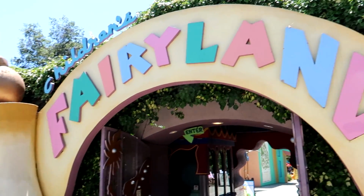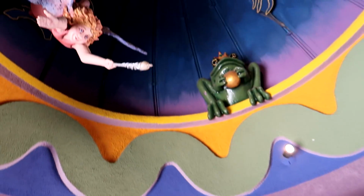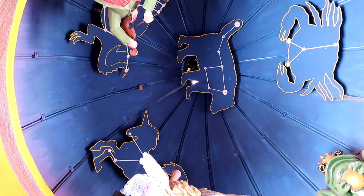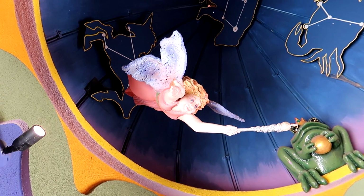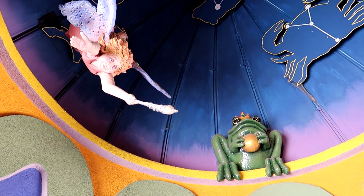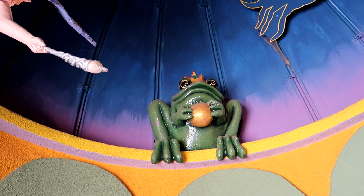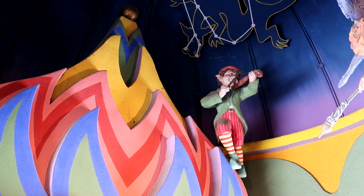We'll enter through this archway here into Fairyland. Up here you see some constellations. I think that's Ursa Major there in the middle, and the crab. You can see the fairy there diving down on us, and then the frog prince sitting there on the ledge. And I guess that guy up there is the fiddler on the roof.